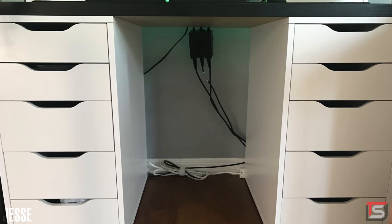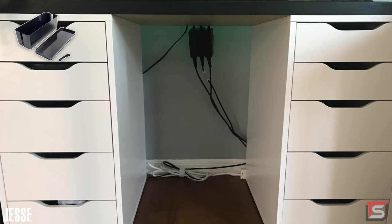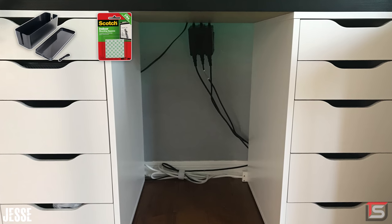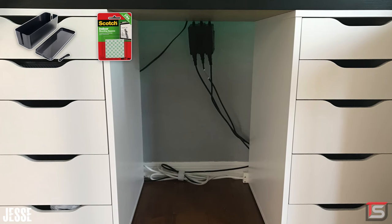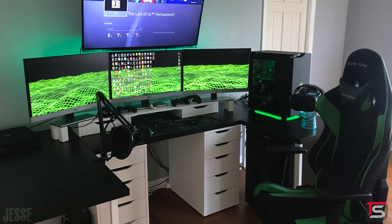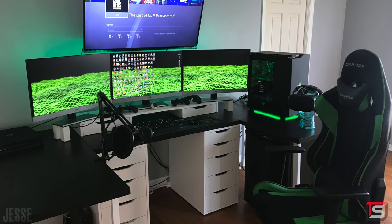Cable management can easily be improved by using a cable box to hide the power strip and even some 3M tape to mount those power bricks underneath the table instead of having them just hang down like that. With some minor tweaks, you can definitely improve this pretty sweet gaming setup. Thank you, Jesse, for entering.